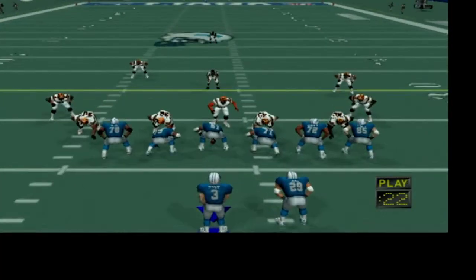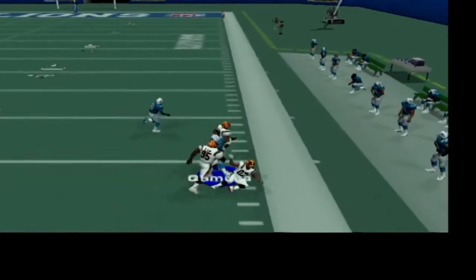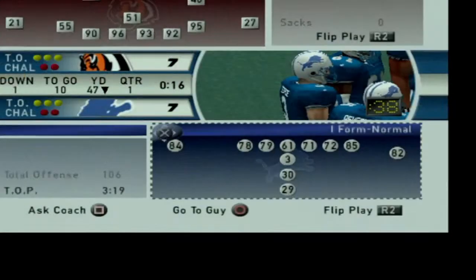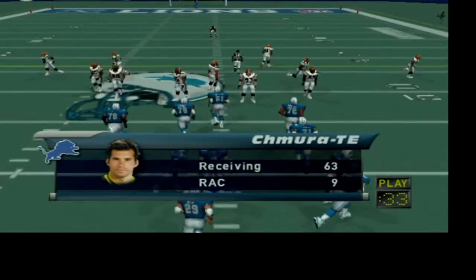Ball on their own 22. Quick drop. George scrambles out of the pocket. Chamora with the reception. Foley with the takedown at the 47. He catches a bullet for the first down. And when you talk about precision passing, that's what you mean.